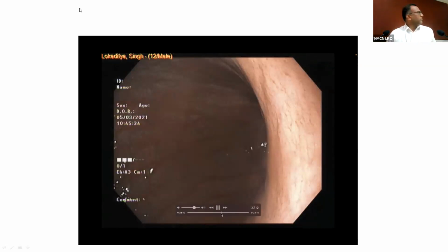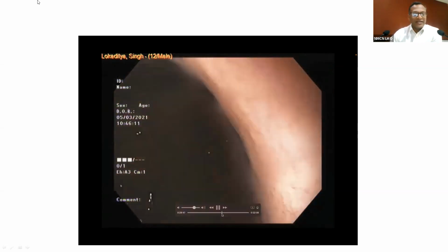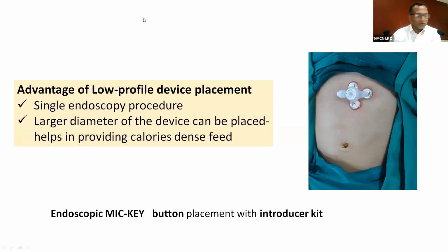Okay. So we place the three sutures like that, and then from the center of these three sutures, we place another guide wire, and then serial dilatation is done, and then the Mickey button can be placed directly over here. From the outer surface, these are the three sutures which are placed, and we can put the Mickey button directly. The advantage of this is, one, a single endoscopy procedure is required. If you are using a routine PEG tube, for a smaller kid we can use a 12 French, but with this introducer kit, we can directly use a 24 French tube for placement.